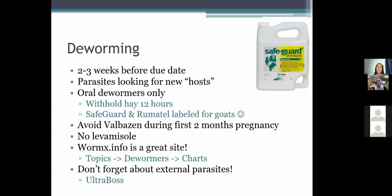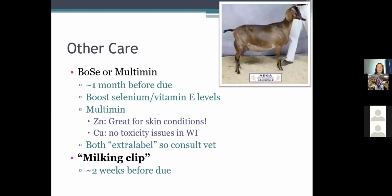I do recommend doing a pour-on for external parasites, especially lice and mites. Ultraboss is labeled for lactating goats. There's no milk withhold, so that's what I typically recommend.